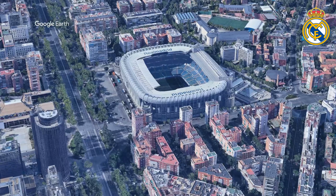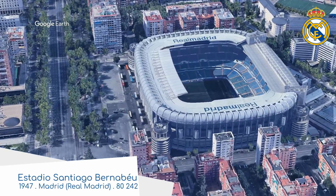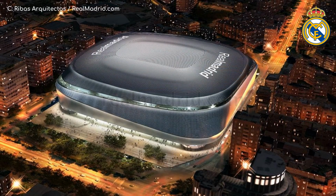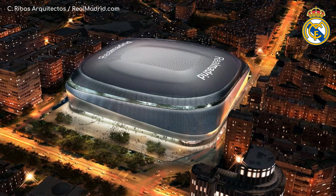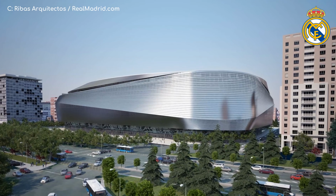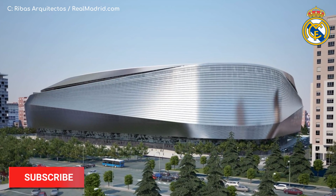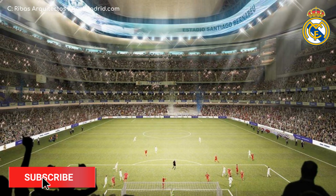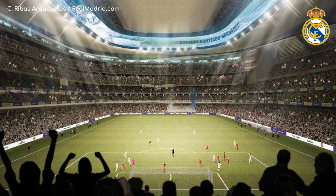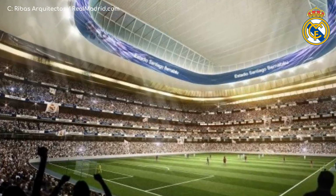As you are probably aware, the iconic Santiago Bernabeu is currently undergoing a major renovation that will transform it into something that's completely unrecognizable. It won't even look like a stadium from the outside. With its stainless steel exterior, it will look more like a giant kitchen appliance, in a good way. Once complete, it will undoubtedly be Europe's flashiest stadium, and Spain's only football stadium with a retractable roof. It's not expected to be finished until late 2022, but I look forward to it.